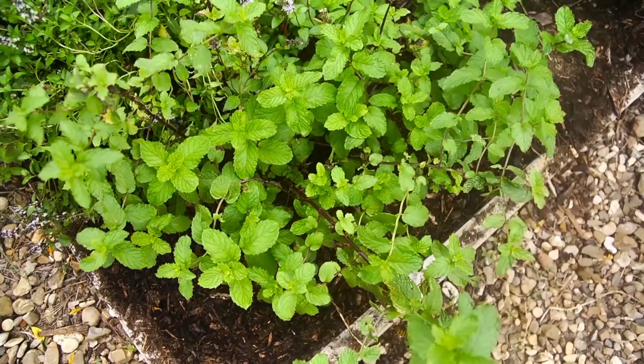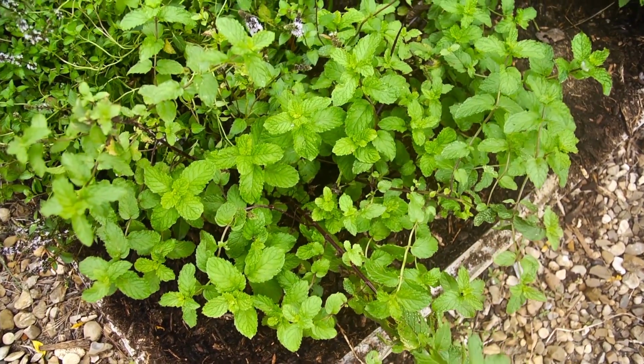I just love a soothing cup of herbal tea out in my garden, particularly when I've grown some of the herbs myself. They're so easy to grow. Whether you grow them in containers or raised beds, they're really useful to have around. And there's so many aromatic and flavorful varieties to choose from.